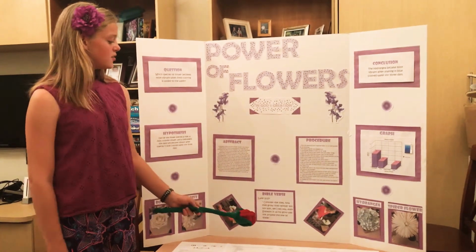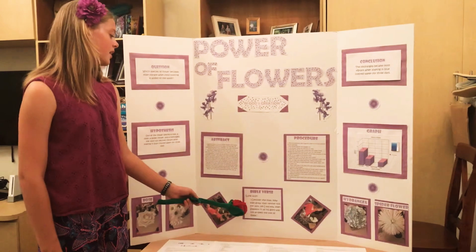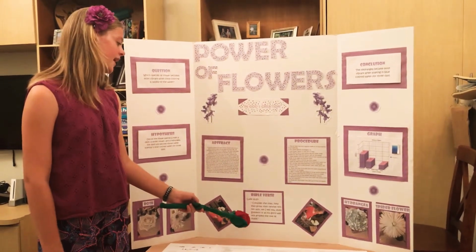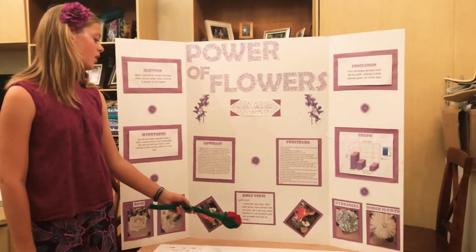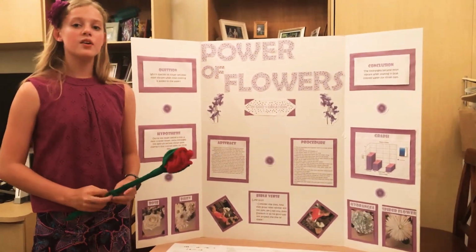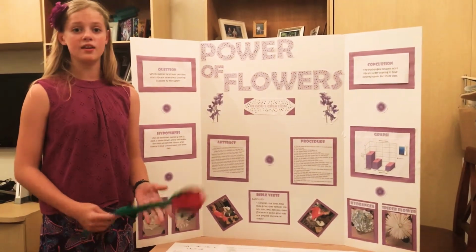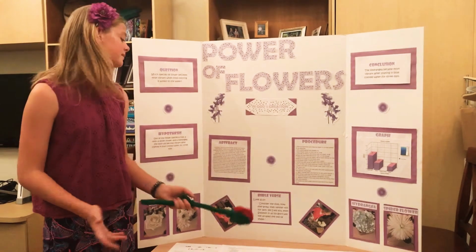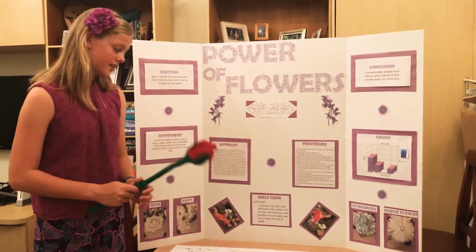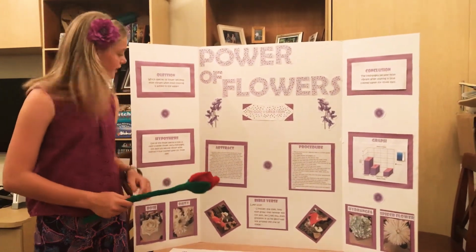My verse I chose for this science fair project is Luke 12:27. Consider the lilies how they grow. They neither toil nor spin. Yet I tell you, even Solomon, in all of his glory, was not arrayed like one of these. So Solomon was one of the greatest kings, and he was rich, and he had everything he could want. And even though he had all that stuff, he was not as beautiful as the lilies of the field.